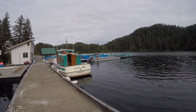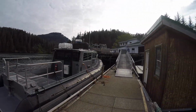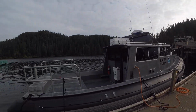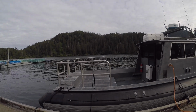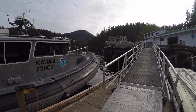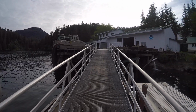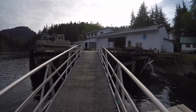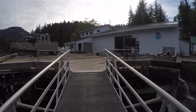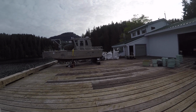This is the view of the fish hatchery station here in Little Port Walter, and here is the NOAA boat, the Katmai, that is used by the scientists and the people here that run this station. We're walking up the gangplank to the maintenance facilities.